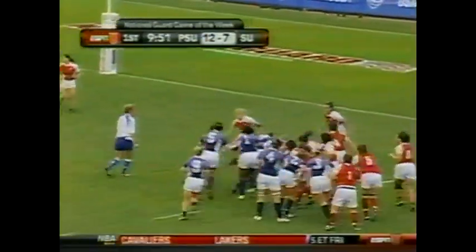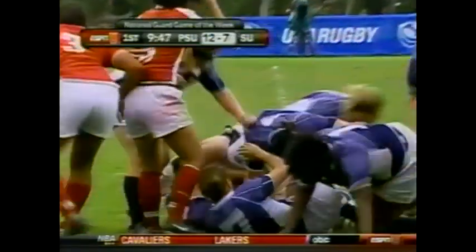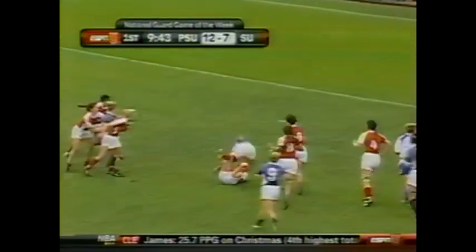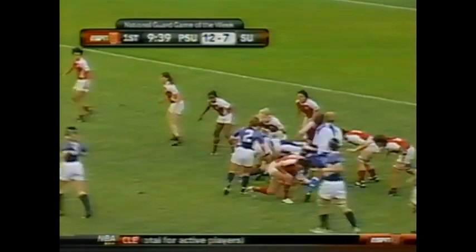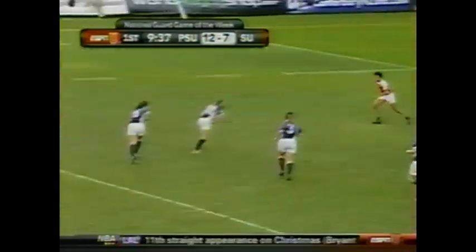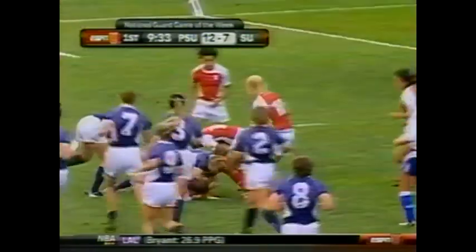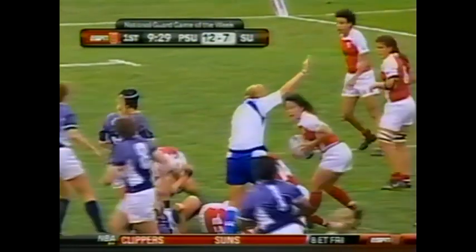From the back is Daly. Yeah, that Penn State forward power again spoils another scrum for Stanford. Anderson with a nice pick, goes into the centers. That's Burns. Oh, outside they had a big opportunity there, but the ball was knocked forward. It's going to be a scrum to the Cardinal. Diving on it and killing it.